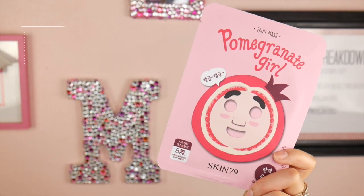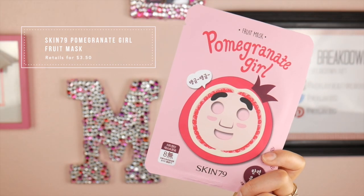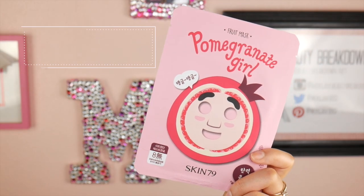I like how my skin feels, but since I'm a mask junkie, I'm going to kick it up a notch and use this mask here. This is from Skin 79, Pomegranate Girl. I get a lot of those little animal face sheet masks. I'll put a picture here from Skin 79 that I really enjoy. So we're going to try this guy here. I'm quite intrigued by this mask.